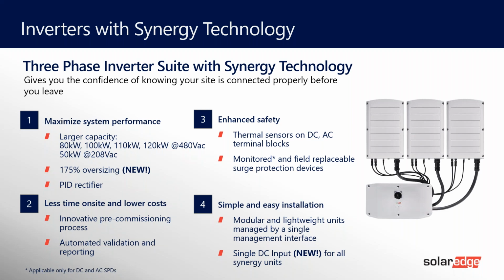We do have a newer version, which we're calling on this screen a single DC input. But something to keep in mind is that the single DC input really is respective to the individual Synergy units. So you would be requiring a combiner box in the field, external to the Synergy manager, to combine for the 3 inputs that would go to the 3 respective Synergy units in this platform.